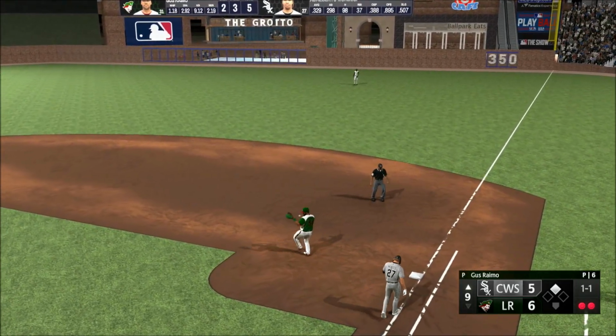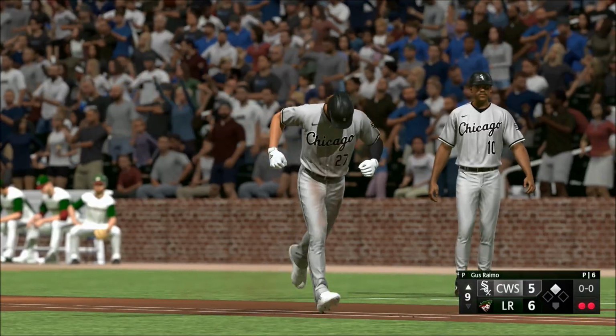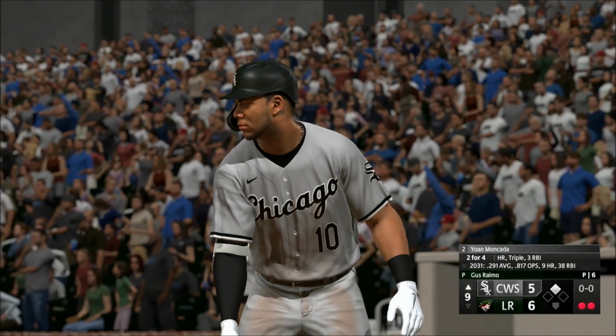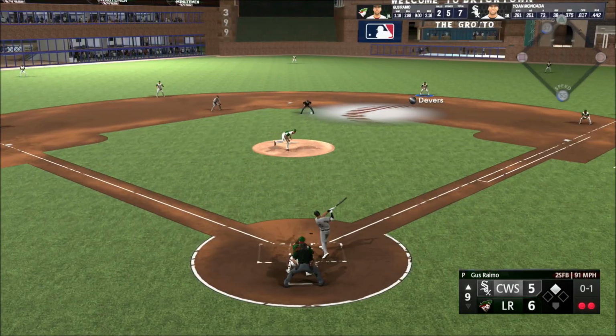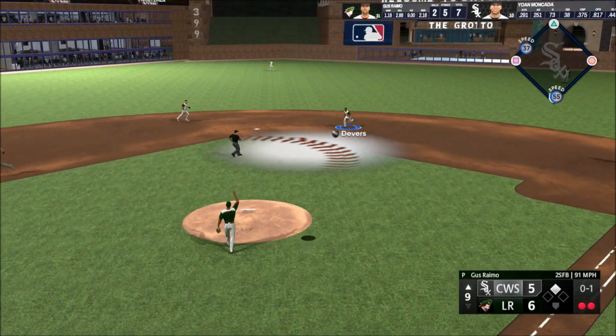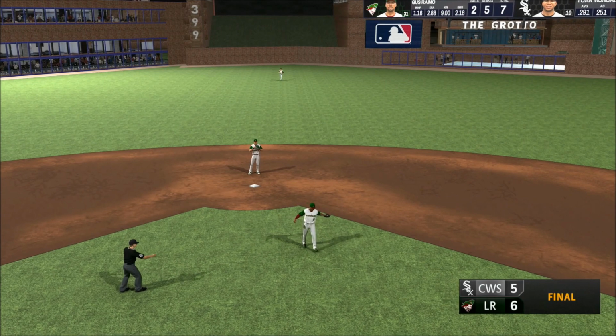Tosses across the first. White Sox down to their final out. Good two-seam action right there, running away from the batter. Rolled over it, got the ground out. Now the number. Next pitch is popped up. Devers settles underneath it. Ball game.